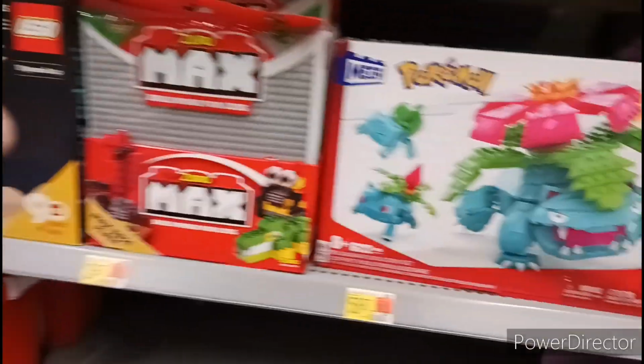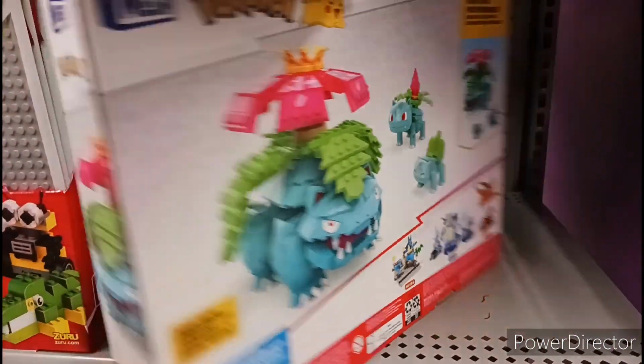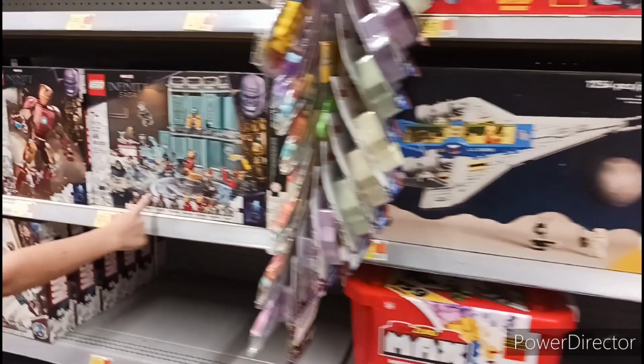Come on, let's go to the toy section. Yeah. These are really expensive. Fuck. $60. Yeah. Is it worth it? I wonder. I wonder how big it is. I bet it's like kind of small. Oh look. Dang, $90? You gotta be kidding me for this.